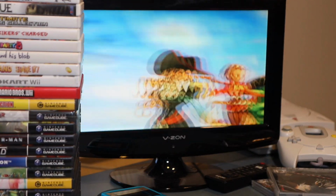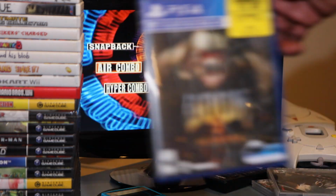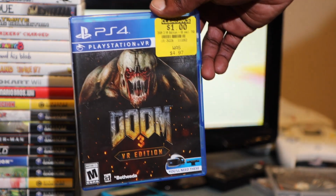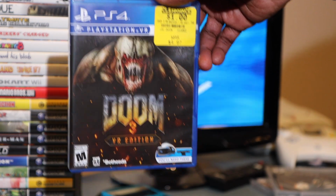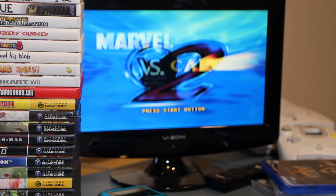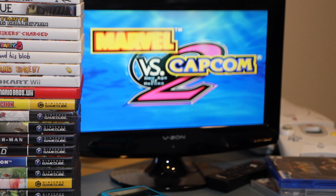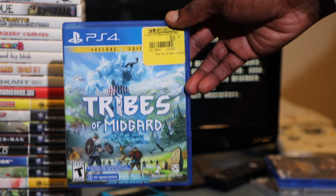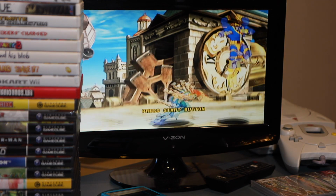Next up, can you believe it? 50 cents. Yes, you can get games for 50 cents at GameStop, and that's what this bad boy was. Picked up a copy of Doom VR Edition, so Doom 3 on the PS4 for 50 stinking cents. You can't beat that, man. Was glad to add that one to the collection. Then they also had, as a part of the 50% off clearance, Tribes of Midgard. So a little $5 pickup there. Not mad at that on the PS4. That was a game that I had my eye on for quite some time, but just never got around to picking up.